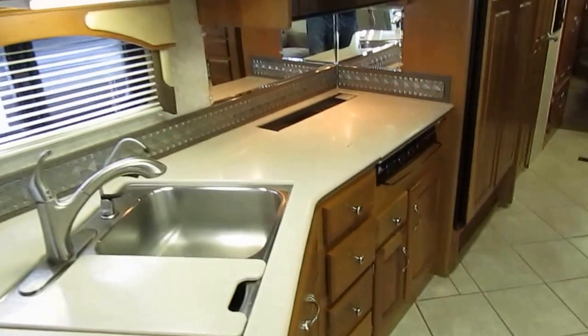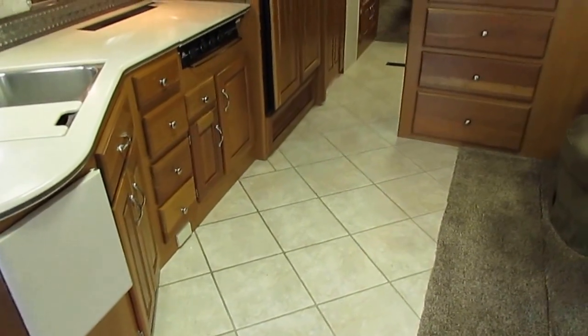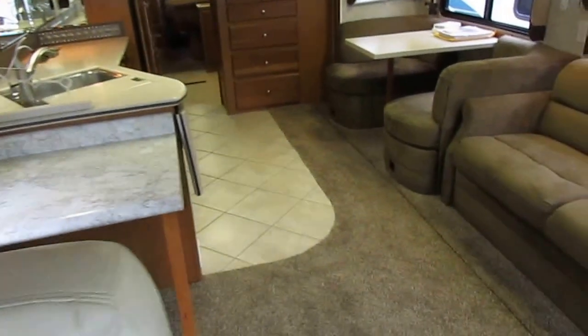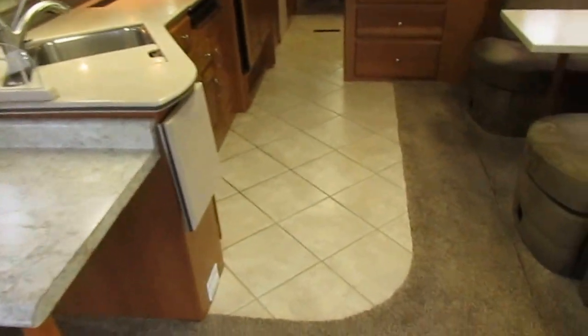Beautiful RV, folks. This is just how it came in. It's got the ceramic tile floor, and here's a tip, folks. If it's got ceramic tile floor, then you know you've got a great riding coach, because if it wasn't, these tiles would be all over, in pieces. Really nice plush, deep plush carpeting.